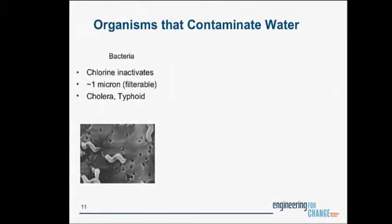So when we talk about organisms that contaminate water and cause diarrhea, there are 3 types of organisms. The first is bacteria, and bacteria are effectively inactivated by chlorine, and they're about 1 micron, or 1/1,000,000th of a meter in size, so they tend to be fairly easily filtered. Bacteria you might have heard of are cholera and typhoid.